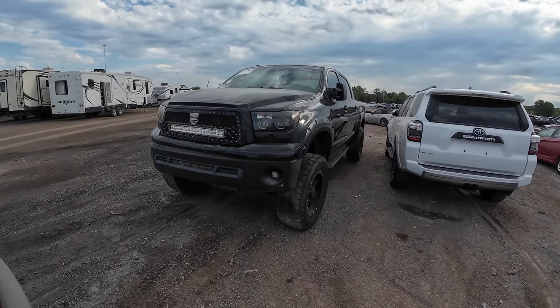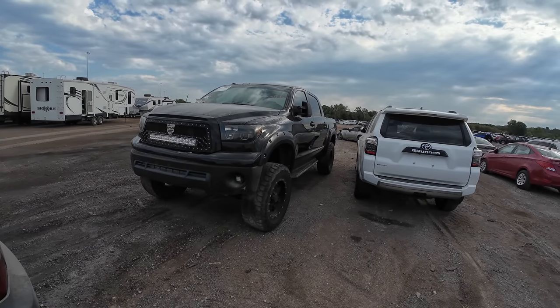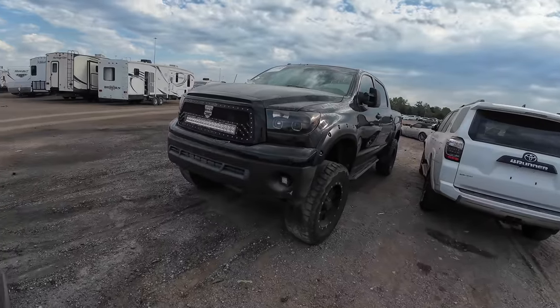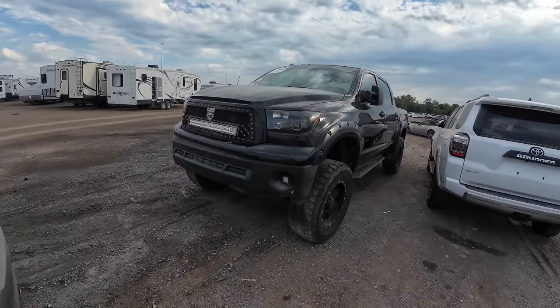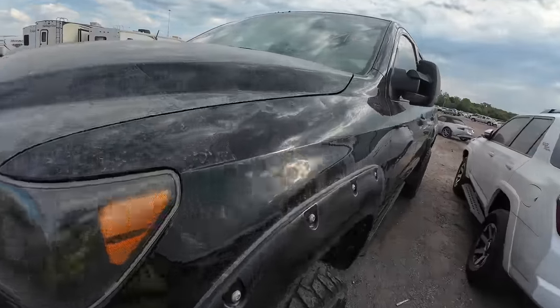But we do have in front of us a 2012 Toyota Tundra. It is a 4x4. It's got the full four doors, fender flares, big tires, lift kit. It's got custom light bars and a custom grille. It's a nice looking truck, other than the hail damage.